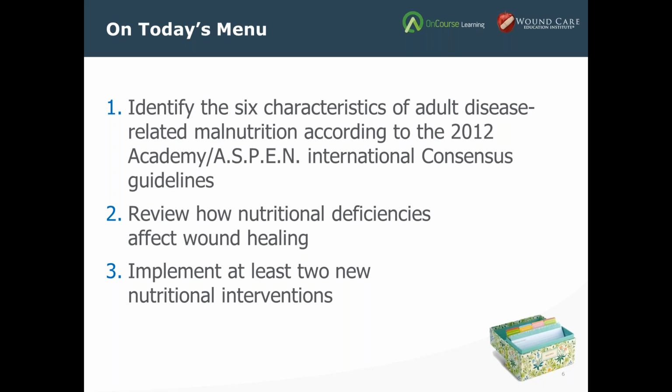And then hopefully by the end of this talk, you'll have at least 2 new nutritional interventions that you can take back to your practice, back to your patients. Of course, I know we have a mix here today. Some of the dietitians probably know some of these, what I call my tricks in my little nutritional tool bag, but maybe some of the nurses do not. So hopefully I'll give you some new ideas that are easy to implement.